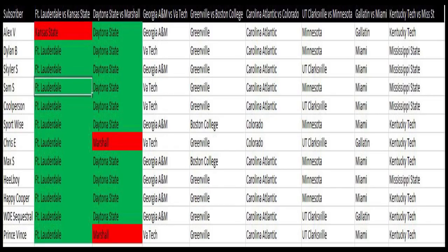And like my brother said in the last video, this will be the 3rd time that Virginia Tech plays one of the American Conference teams, or one of our Teambuilder teams. So they must love us. They must love us for some reason. So we'll show those 2 games, guys. Let's do bowl games on Saturday, and then next Wednesday we'll show Carolina Atlantic against Colorado and UT Clarksville against Minnesota, where there's also a little bit of a split for sure too.